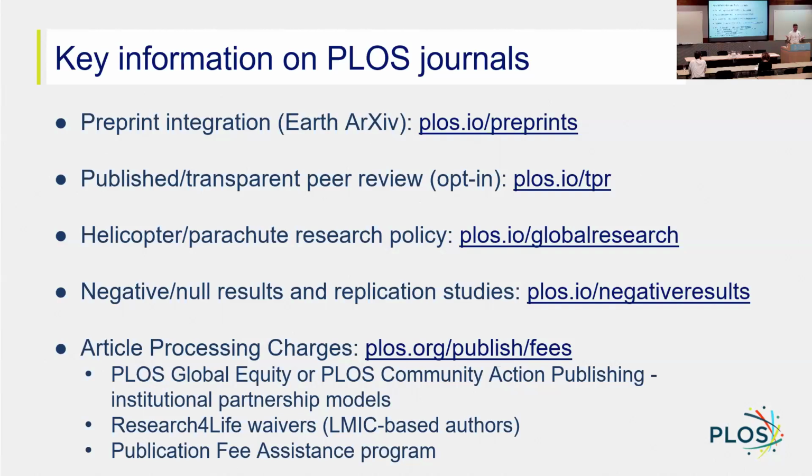If you don't have one of those situations, we do have automatic waivers according to something called the Research for Life schema, which is a publishing-wide industry setup, where we've defined particular lower middle income countries who will automatically receive waivers, who will never be charged a fee in any of the PLOS journals. And if you fall outside of those two situations, then you can always apply for an ad hoc publication fee assistance program, which is just a way of saying, I've exhausted all my other options, can you consider an ad hoc waiver, basically.